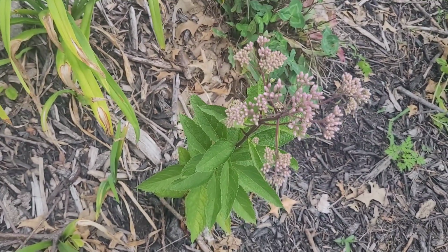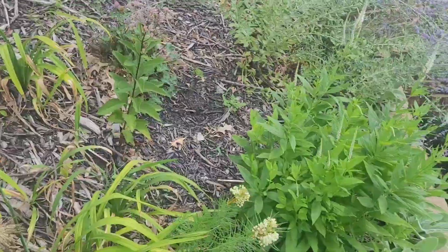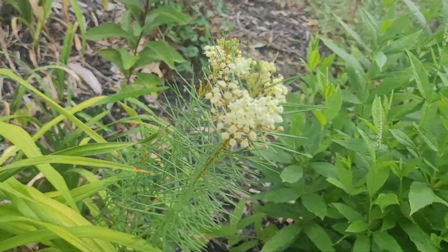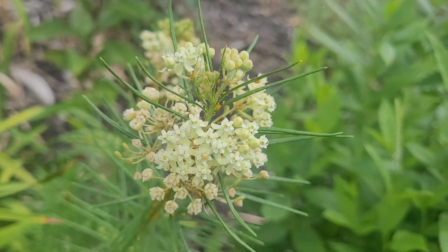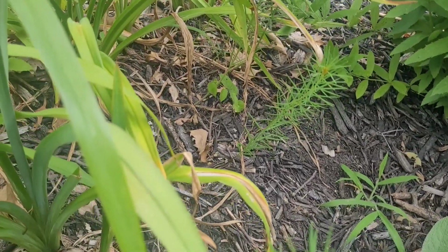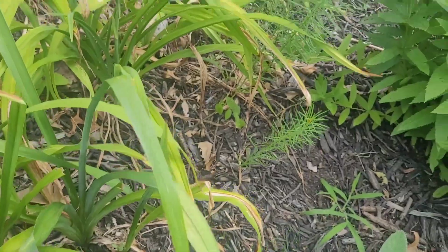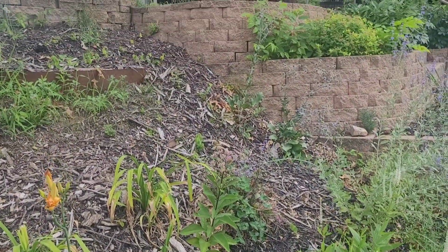If I can remember correctly, I think this is baby Joe. Hopefully it is, because the regular Joe gets really huge. And then this is my world milkweed that I was showing you guys the other day. These flowers are past their prime, but still very pretty. And you can see here that it seems to be seeding downhill, because I've got multiple little younger plants that don't have flowers yet.